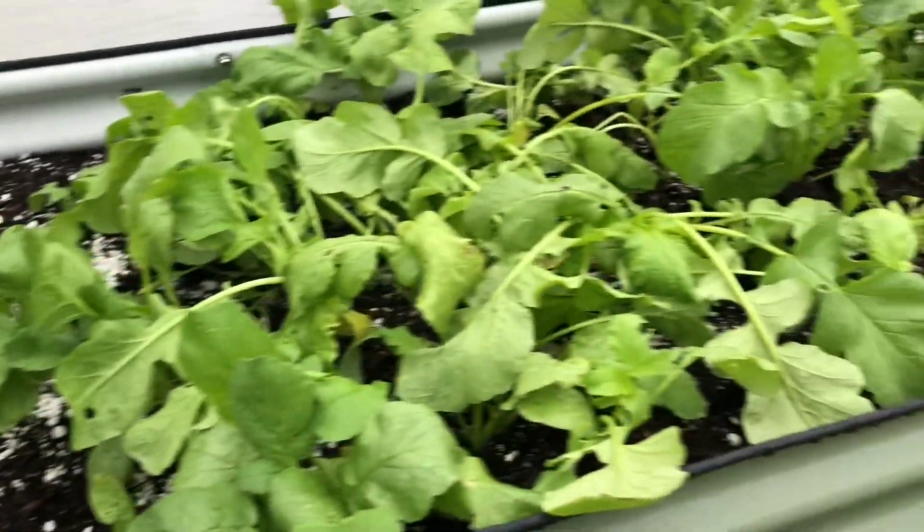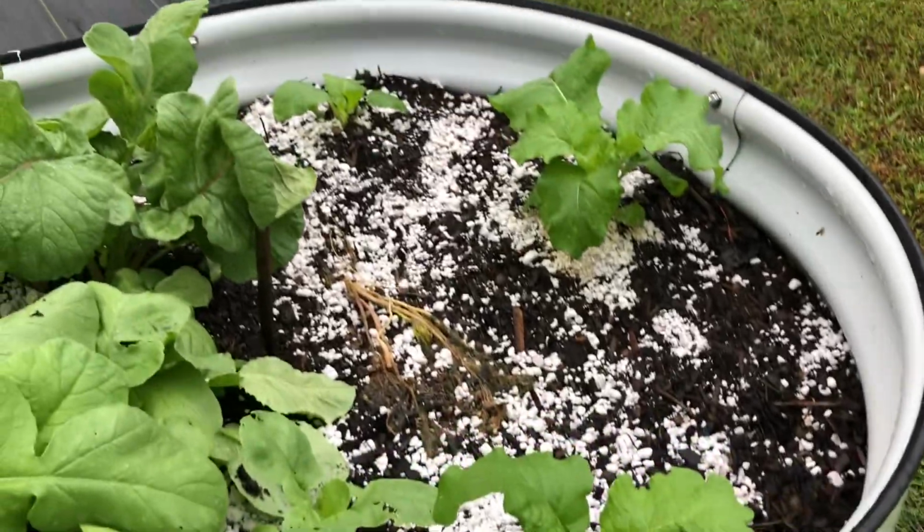So this is kale here, smooth kale. This is where I harvested the radishes. I've got some broccoli planted down here, threw those in there, and the kale is starting to take off.